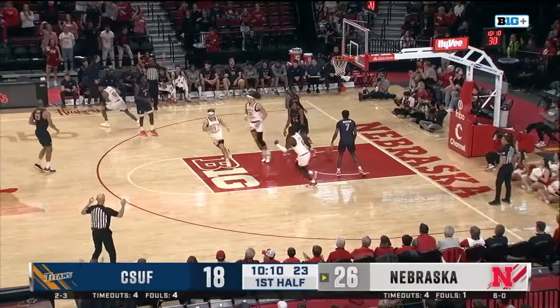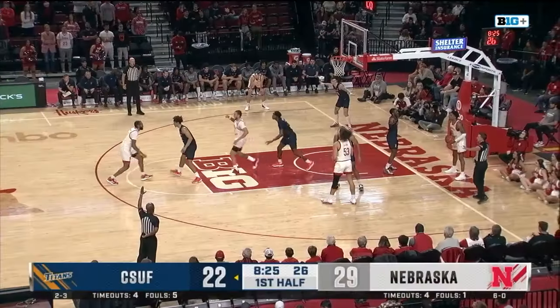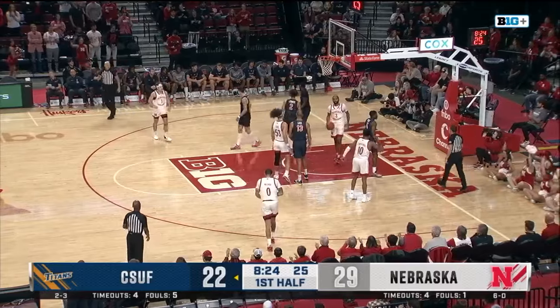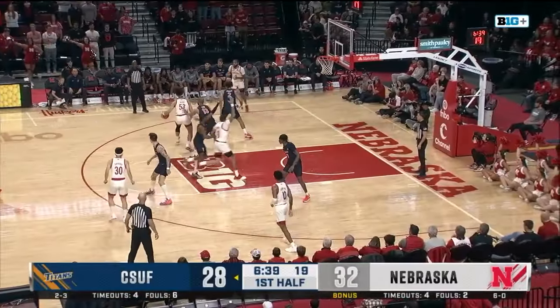Lawrence for three. He knocks it down. As he gets his hands on a lot of basketballs on the defensive end. Bounce pass inside to Williams and one. His second of the day. Lead is down to four for Nebraska.